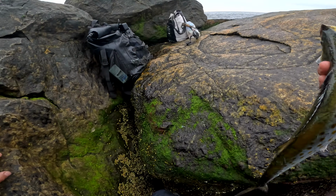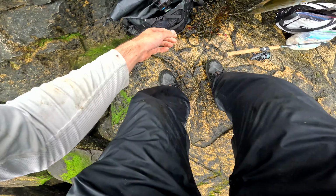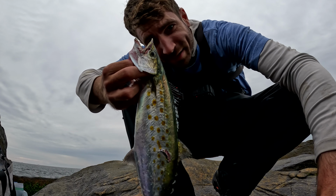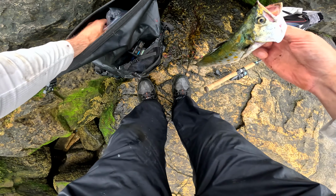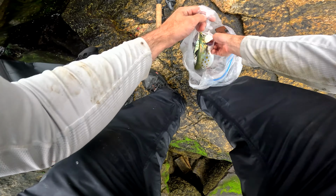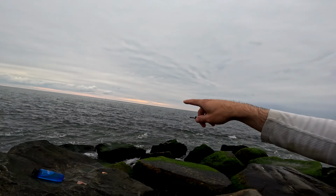Spanish mackerel and bonito for breakfast. Sick. So I saw a Spanish bust out of the water, and that's why I thought those bonitos were Spanish, but I guess it's a mix. So that's cool. We're having Spanish mackerel and bonito for breakfast.